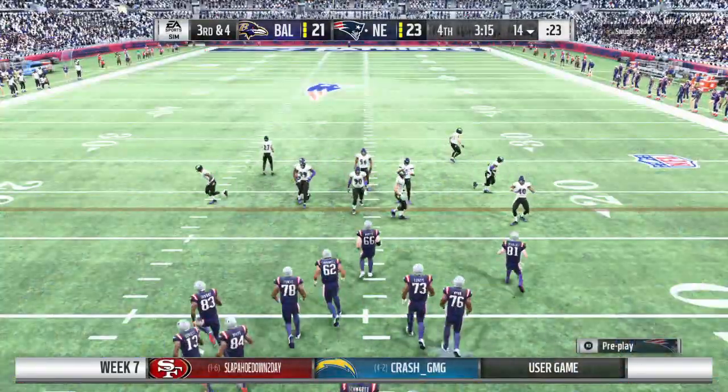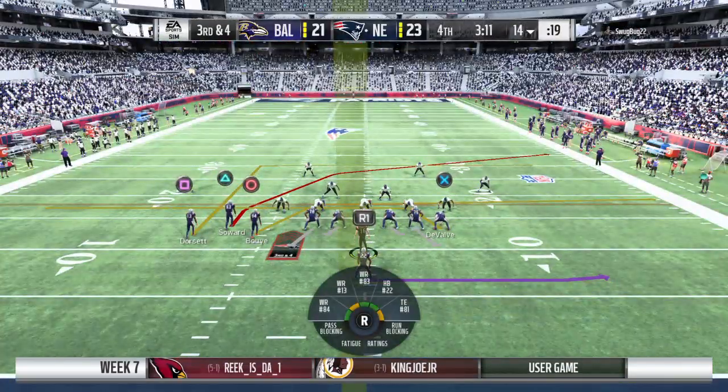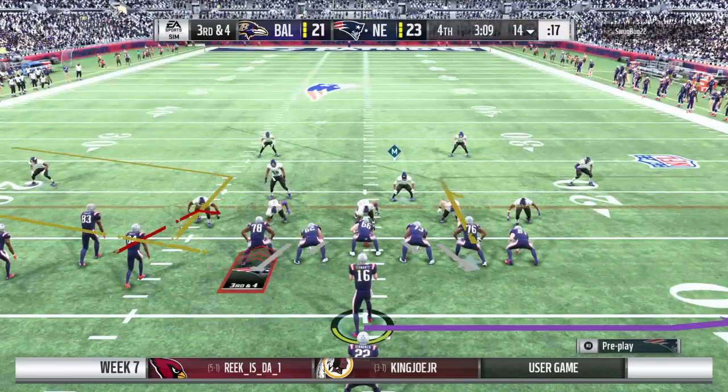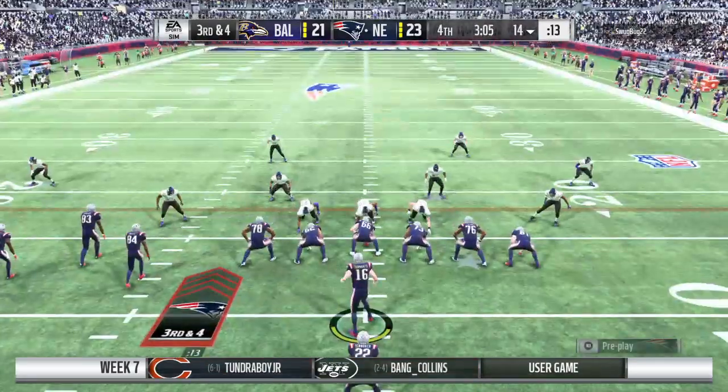This a big play for both sides. What will we see here? 3rd and 4. Go nowhere, 22, go nowhere. I'm here all day. Watch it now, Barney, Barney!